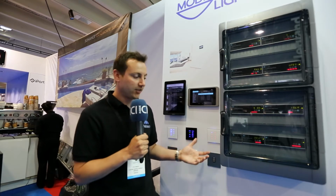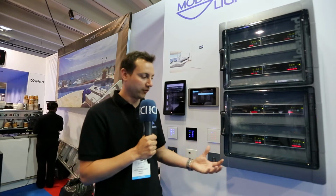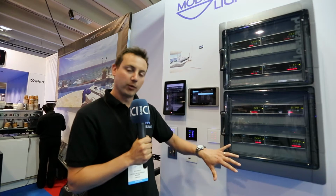Everything is DIN mounted and everything is small. We've got power supply and processor, all DIN mounted, 6 modules wide for the processor, 3 for the power supply. And you may have multiple power supplies within an install. We've then got whatever we're trying to control, so dimmer modules, relays, I/O modules for PIRs, etc., or contact closures.